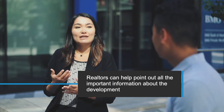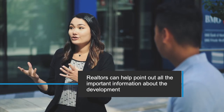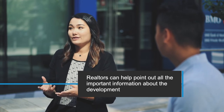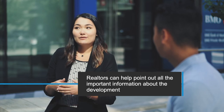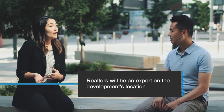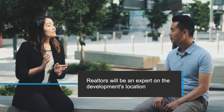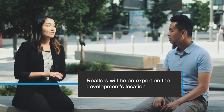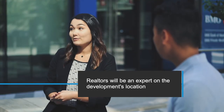But when you walk in with a realtor, the realtor is going to be able to point out everything important about the development that you should know in order for you to make a confident decision when purchasing a home. So that's the benefit of using a realtor. The second thing I would say is that a realtor is an expert in that location. So they're going to know everything that's going on around the development. They're going to know future developments in the area that might affect the future value of the home you're purchasing. So that's the second benefit as well.